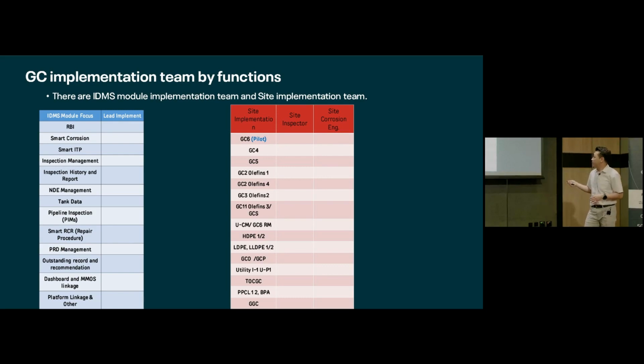And the second team is responsible for data preparation and management for the plants under their responsibility, to ensure data migration and data readiness for use in IMS. It is separated by the plants they are responsible for. And during the work, we do agile working.